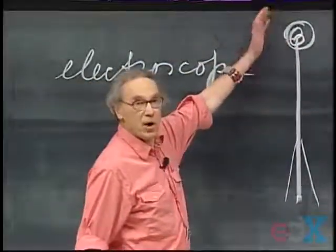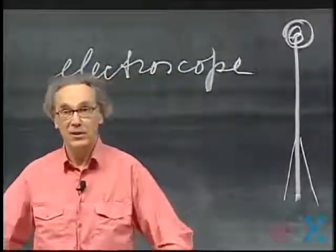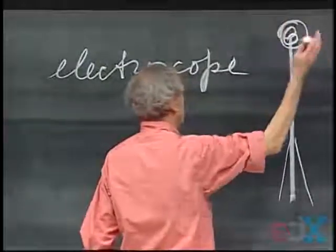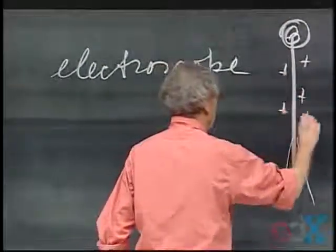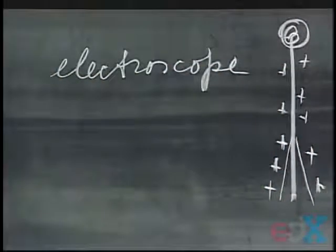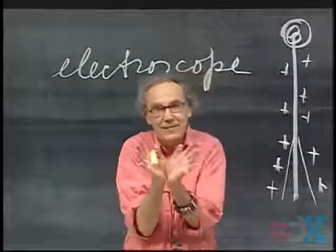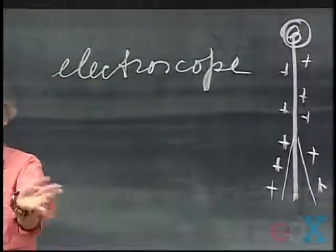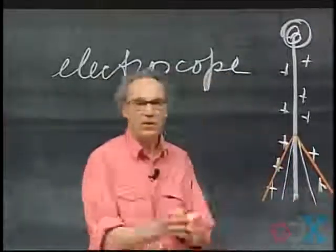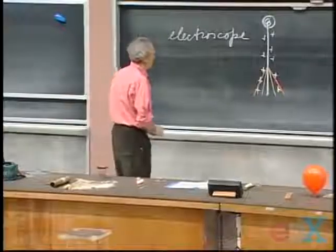And if I touch this with a charged object, then because this can conduct electricity, this can conduct the fire, as defined by Benjamin Franklin, if I touch it with an object which is positively charged, then this object will become positively charged. If I touch it with an object which is negatively charged, it will become negatively charged. And you see now, these two very light pieces of aluminum foil will repel each other. And so you will see that this shows a certain angle. And the more charge there is, the larger that angle. So that gives us a way of doing some quantitative measurements.